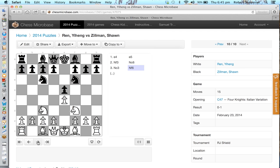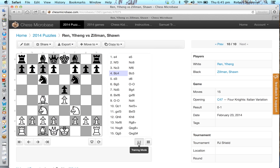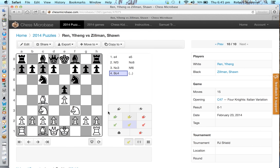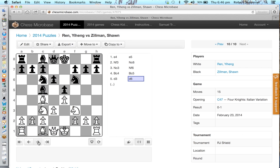Then white puts out his other knight. Black puts out his other knight. And white puts out his bishop to c4. So he's attacking the weakest point in the game. I want presentation mode. Sorry, here we go. So he's attacking the weak point on f7. And black does the same thing, bishop c5. So they're all copying each other. Then white goes d3 to get his queen bishop out, and black goes d6.